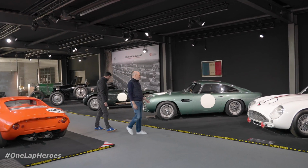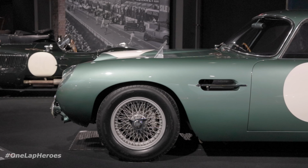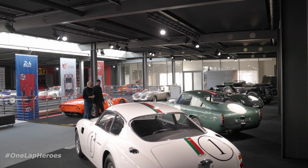Here we have two very special Aston Martins. This is the car that started it all. This is the very first Aston Martin DB4 GT, the DP199, DP for development prototype.